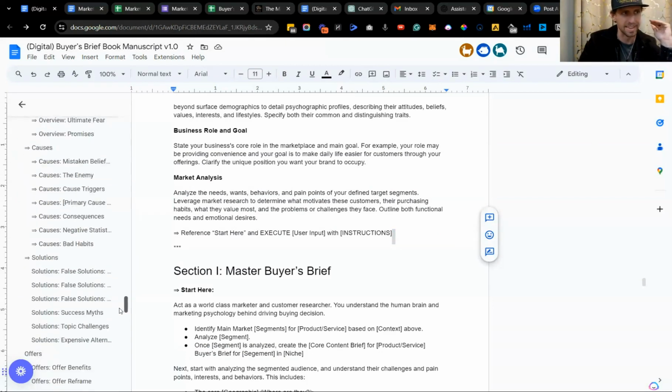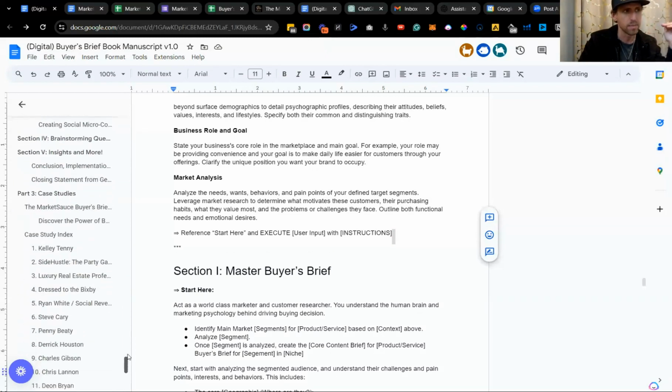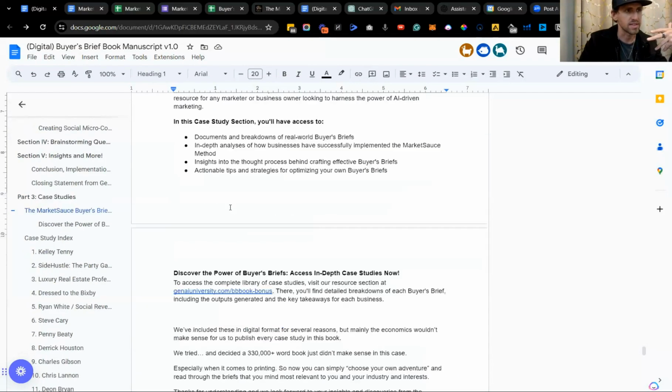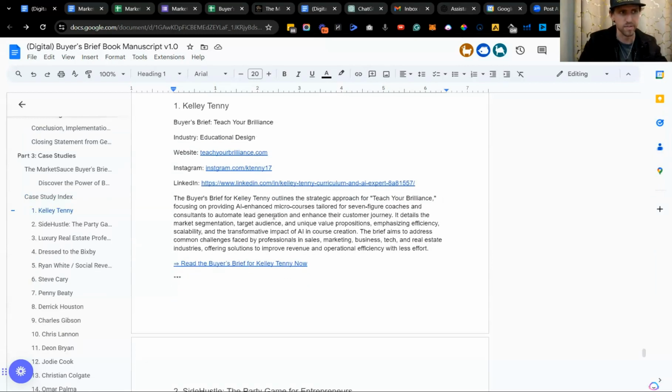And I'm not going to open up any of the case studies right now. But when you go down to the case study section, just so you're aware of where it's at inside of the manuscript, these are all examples of done-one buyer's briefs. So Kelly Tenney, for example, in the education design industry, you can see some more information on her website, LinkedIn, Instagram. We try to include some links back to people and their business if you want to learn more about what they're up to specifically.